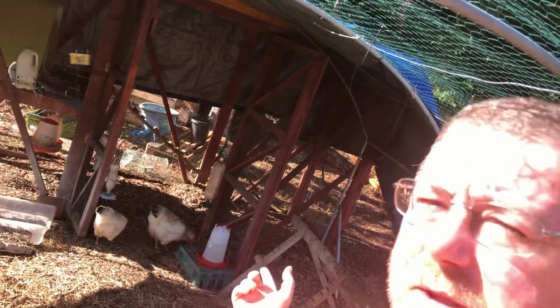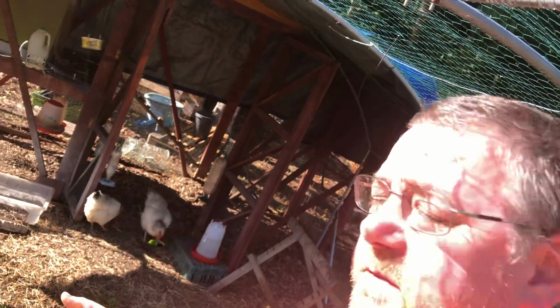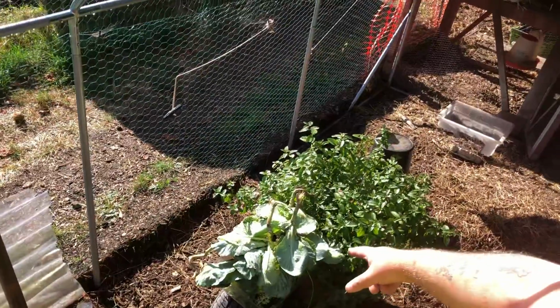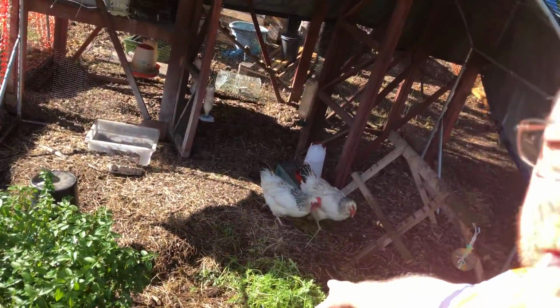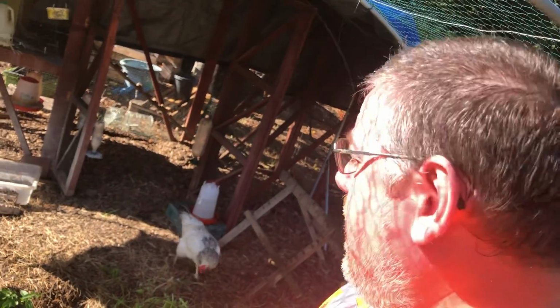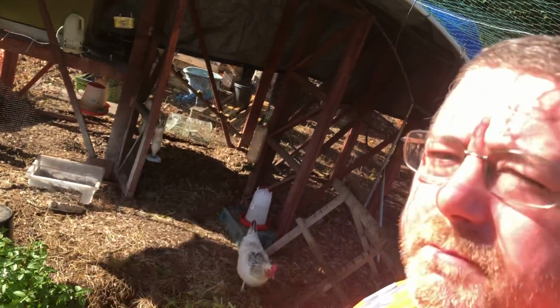Excuse my blinking, I've got the sun right in my eyes. I'm going to be feeding the chickens. Now somebody, while I was at work, left a couple of bowls of cabbage, which you should be able to see here, and then some greenery down here. I've thrown that down, they're going at that pretty good. I'm going to throw the cabbage and let you watch them eat for a few moments.